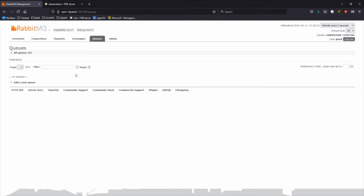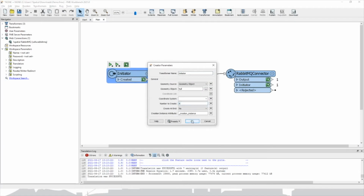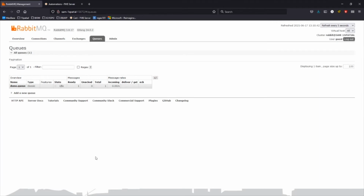It's sent. And if I just refresh, well, it'll refresh in a few seconds. And we've got a queue that suddenly appeared called demo queue, which has one message in it, which is great. If I wanted to send 5 more messages, just update the creator to be 5 messages, and let it just pump through. 1, 2, 3, 4, 5. There it goes. This just needs its refreshes on intervals, so it'll just take a second. There it goes, up to 6.